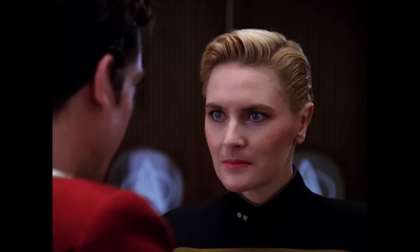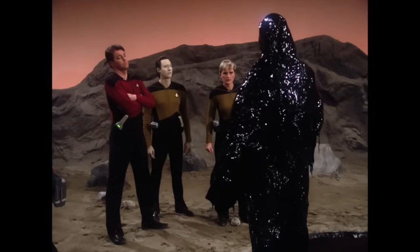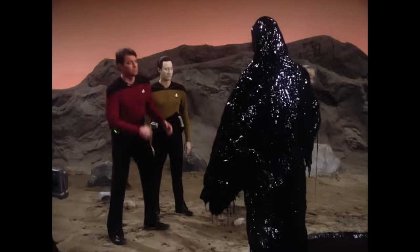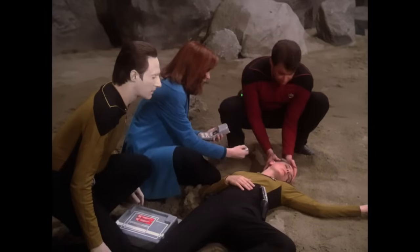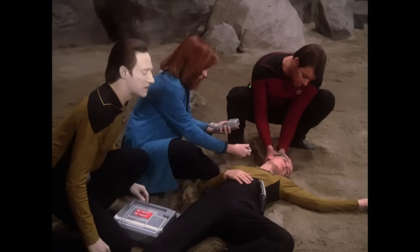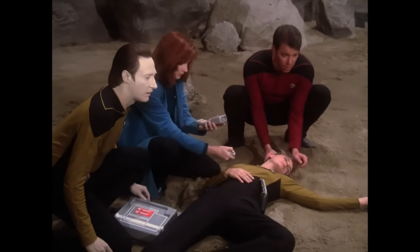So let's take a quick trivia break. Tasha Yar plays a pivotal role in Yesterday's Enterprise. She's a character that died in a random episode a few years earlier, but since this episode takes place in an alternate timeline, she's still alive. Anyways, she eventually dies again. So how does it go down? The answer is coming up after this break.